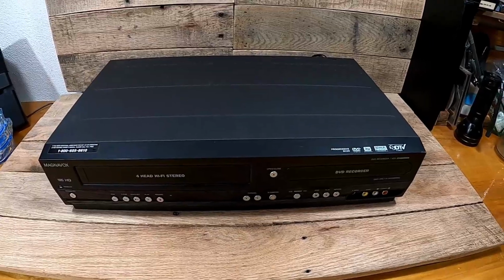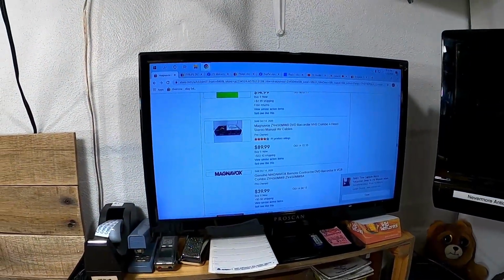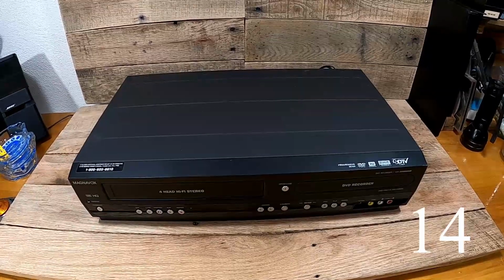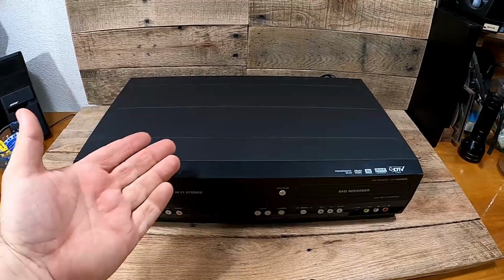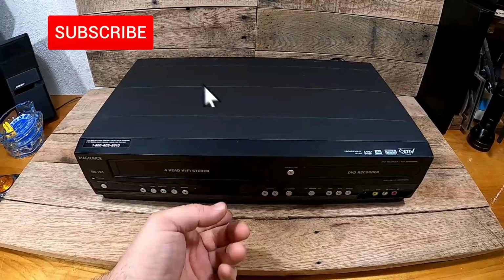I paid 20 bucks for this unit, and it looks like they sell for about $90, plus about $33.42 shipping, so that's not too bad. That's about $125 shipped, and I paid 20 bucks for it. It'll probably cost about $20 to ship, and I will still come out making probably 70-80 bucks on this unit, and it's definitely worth it.